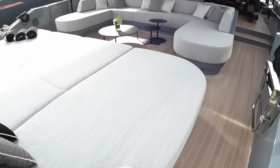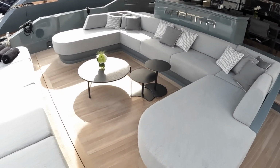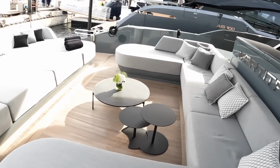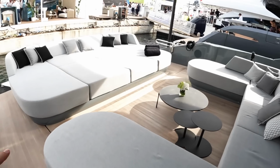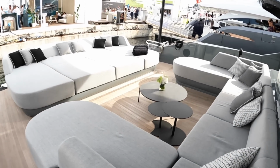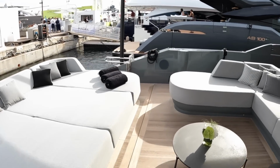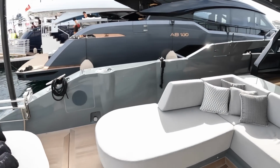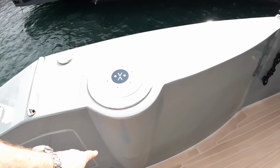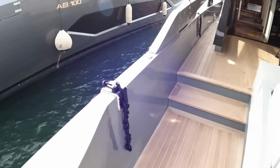If we go on here, you can see just how much space there is out here. What a fabulous, relaxing area that is. And as I say, it's down so close to water level, and that is just such a wonderful thing when you're on a boat. Just brilliant. We'll take a wander around this way. These are winches, stern winches, and when you power them up, they rise up and you can put ropes around them and winch into the quay.